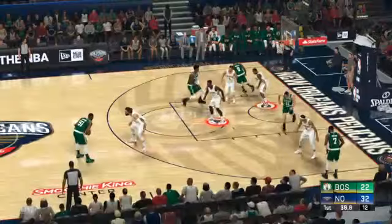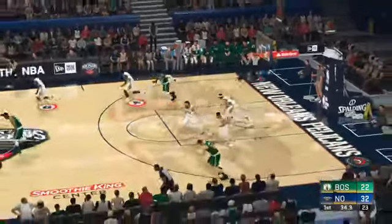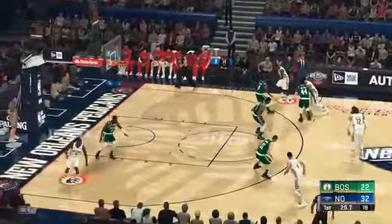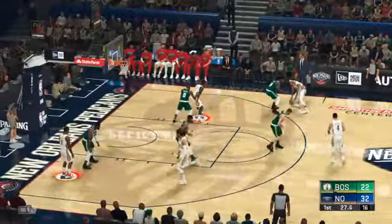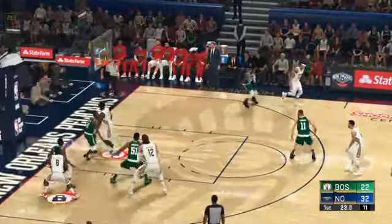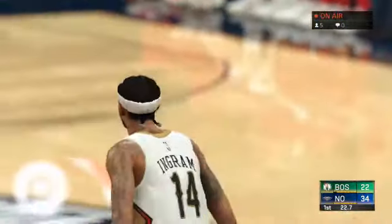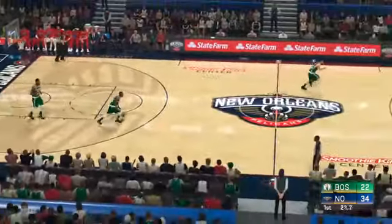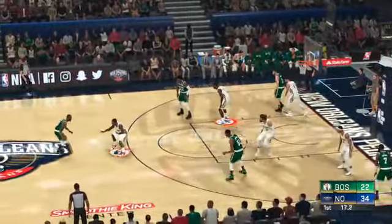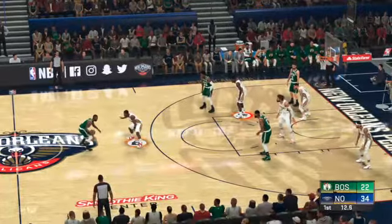Now here's Thompson. Outside, Walker with the shot. Misses the jumper. New Orleans leading by 10. Ingram outside. Pass to Williamson. And he banks in the layup. Williamson's got 9 points. This is as good as it gets for a first quarter in terms of shooting the basketball. Now here's Walker. He's got 5.